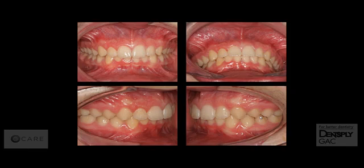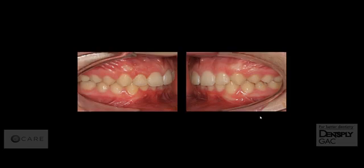And once the brackets are off, this is impossible to do. We are not able to place the brackets back because the patient will not accept it. So that is why I always do my gingivectomies at the very end of my treatment, with my last wires, just in case there is something that I need to correct in my finishing and detailing phase, okay? So this is how we finish and end up the case over here with the gingivectomy done.